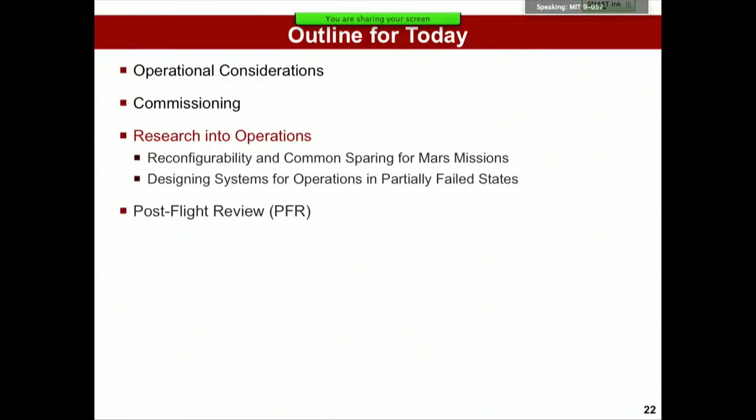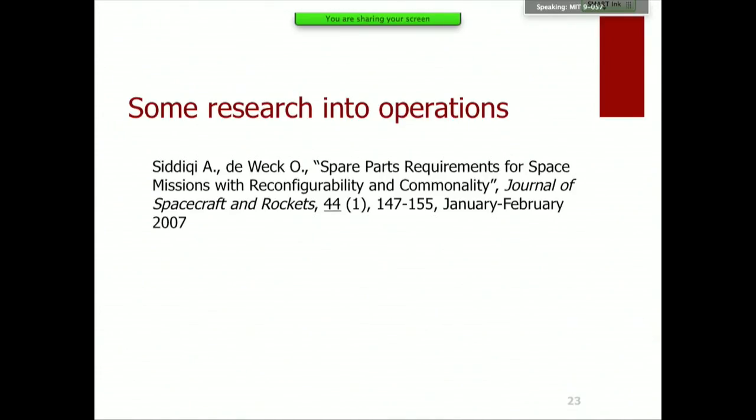Okay, so let me talk briefly. I'm going to go through two examples of research in operations, and then we'll talk about the post-flight review. Each of these two examples is based on a paper. The first is spare parts requirements for space missions with reconfigurability and commonality, based on a paper in the Journal of Spacecraft and Rockets, 2007.